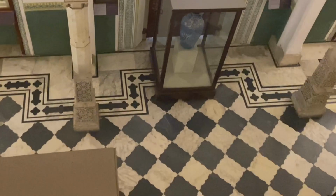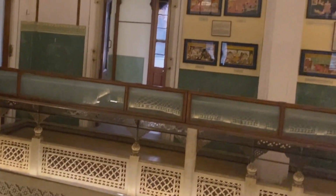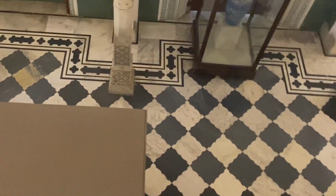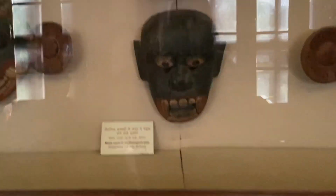The museum has 16 galleries in total, and one gallery is declared Gallery of the Month. The museum has a design quite similar to the Victoria and Albert Museum in London. Depicting a new Jaipur city progressing into a contemporary age, this museum is the epitome of the rich history and culture of India.